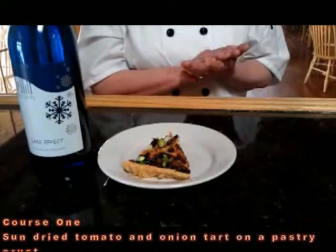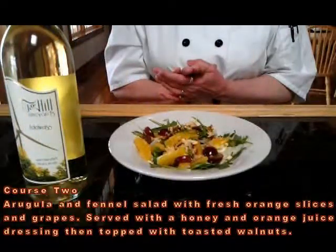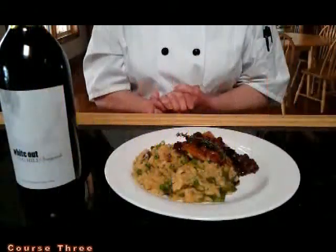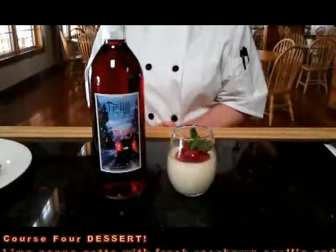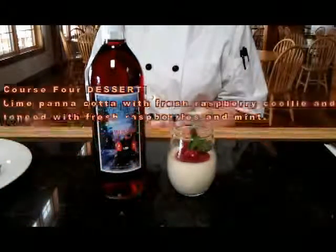Bonnie? We're trying the sun-dried tomato and onion tart on a pastry crust. For the salad, we have an arugula and fennel salad with fresh orange and grapes. And the dressing is honey and orange juice, and it's served with toasted walnuts. This is pan-seared duck with apricot and cherry chutney. And the duck has a vanilla glaze, and it's served with spring vegetable risotto. And our dessert is a lime panna cotta with fresh raspberry coulis, fresh raspberries.